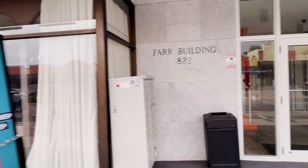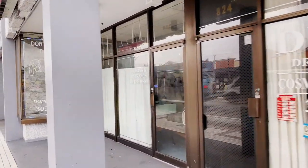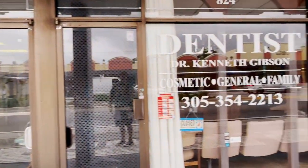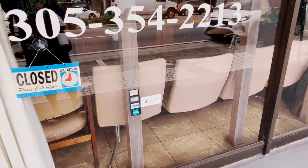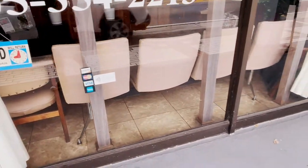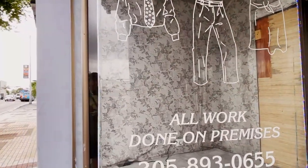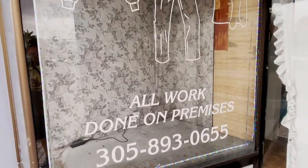Love the colors in the lobby. Orange stairs. Look at the dentist's office. I mean, really? Doesn't get more 70s than that, folks. Mid-century modern at its best. Dry cleaner, with an interesting original window display.